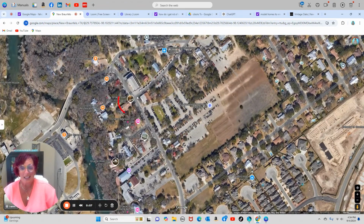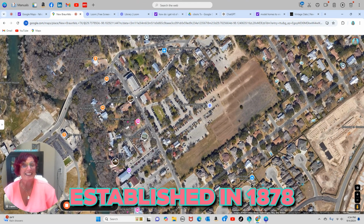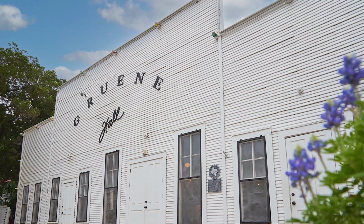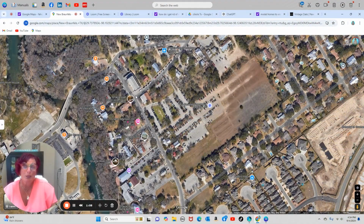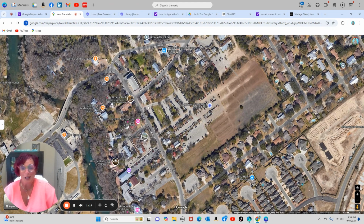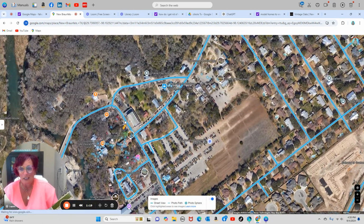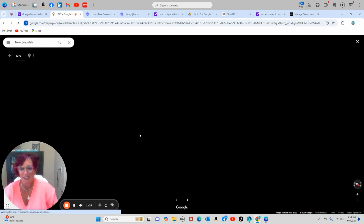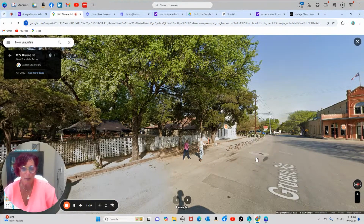So Gruene, Texas is home of Gruene Hall, which was established in 1878 and is the oldest dance hall still running in the state of Texas. I'm just saying, some people like George Strait have played there, Johnny Cash, some very famous singers have gotten their start at Gruene Hall. I'm gonna bring my little guy over here so you can get a look at Gruene Hall. It is such a unique, amazing place. It is fun to look at, fun to go to. They have really cold beer.